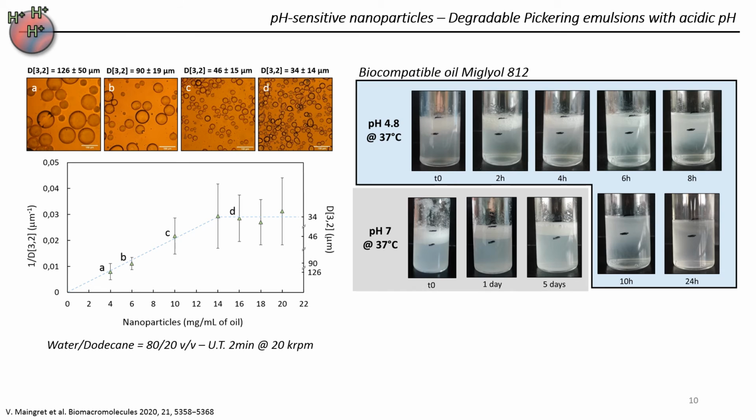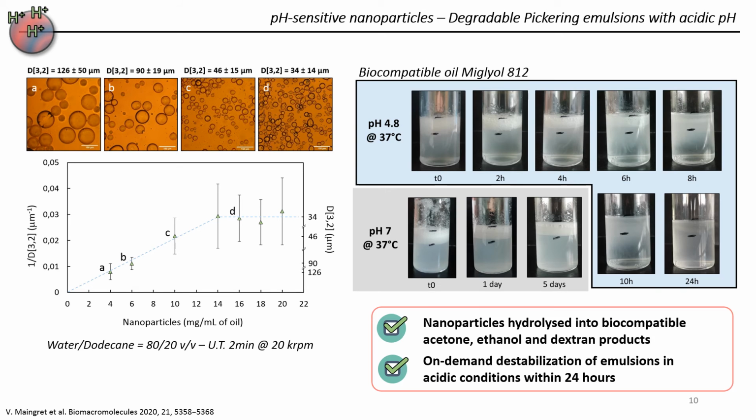And what you can see is that for the control sample, after 5 days, there is still a good stability of the emulsion, which is all creamed, this is a reversible phenomenon. And on the upper side, you can see that after 24 hours, the destabilization of the emulsion is completed. So these nanoparticles are pretty interesting because they can be degraded into biocompatible products such as acetone, ethanol, and dextran, which are soluble in water. And you can obtain an on-demand destabilization of this emulsion within 24 hours in a slightly acidic pH.